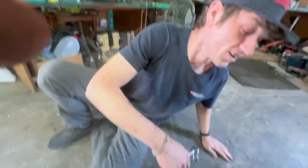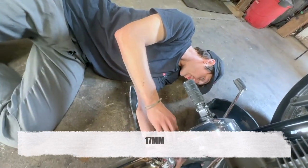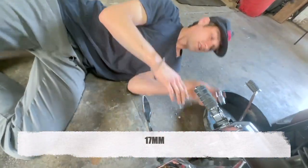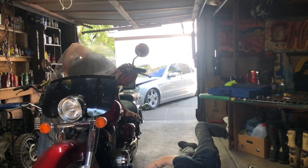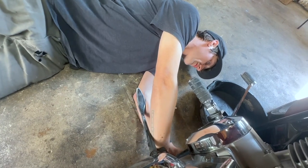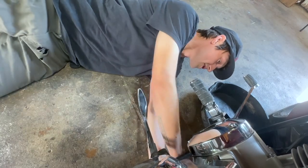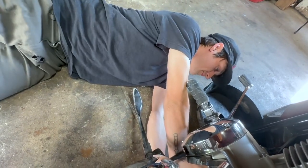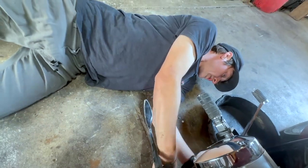They don't got no motorcycle lift here. It is at the other shop. So what size is the drain plug? 17er. She's a 17er, eh? Open end, work a little better. Is that what you grabbed? I think I'm going to have to use the open end, just so, well, I have my little ratchet on her. Oh, you got the little ratchet. I thought you grabbed an open end. Jeez. There we go. Yep.